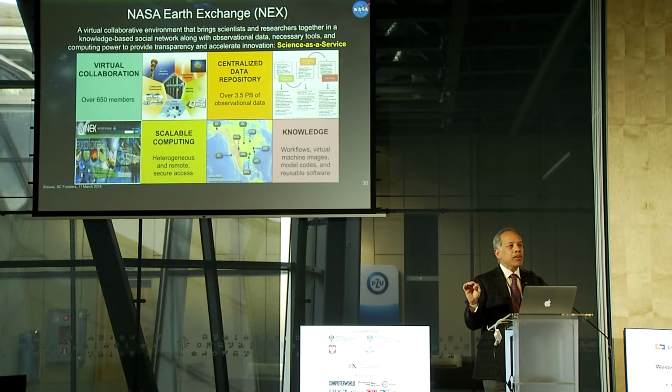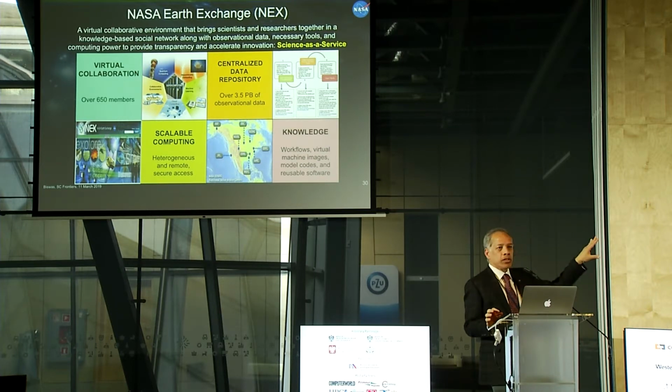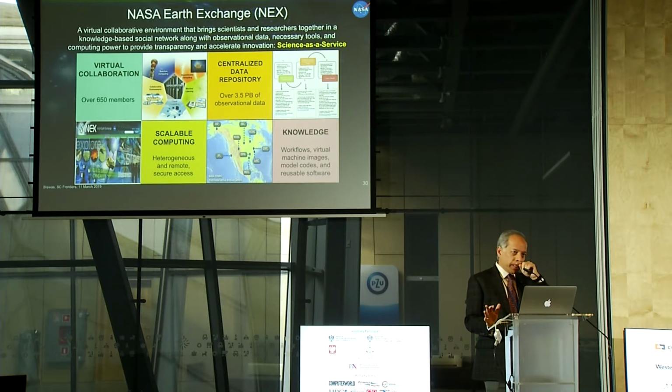So then it allows a subsequent researcher to come and see what data was used, what codes were used, and what workflow was used to generate the results, and then you can advance the state of the art. There is an OpenNEX version of it, which runs on Amazon Web Services, and there is a portion of it that runs behind the firewall within NASA. Because a lot of this is not ITAR data or classified data or anything of that matter, and many people will never have access to run on the NASA systems.